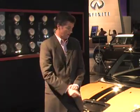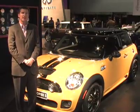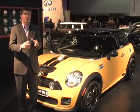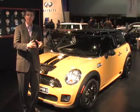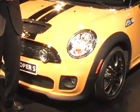Welcome to the driver's seat, and this is the 2008 Mini Cooper. All new in 2007, it is one of those unique vehicles that merges the emotional with the rational purchase. Great fuel economy, cheap to own and to buy, but wow, it's a lot of fun to drive.